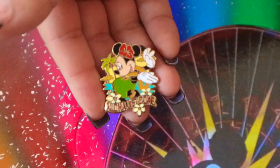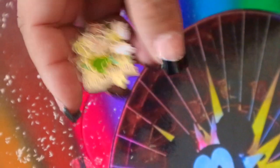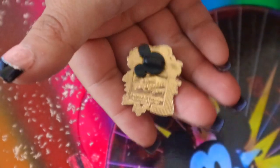Alright. Ready? And then we got two other ones. Two more left. Okay. Oh my gosh, I really love this one. Oh, that one is adorable. So we love collecting our little tiki pins. This one is going to be Minnie with a skirt on, and it says, Aloha, welcome. And she is super cute. I really love this one. Definitely going in our tiki collection.